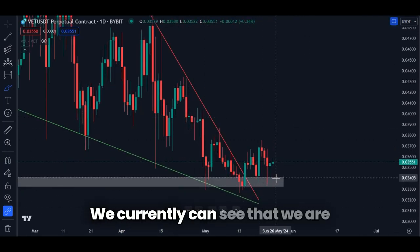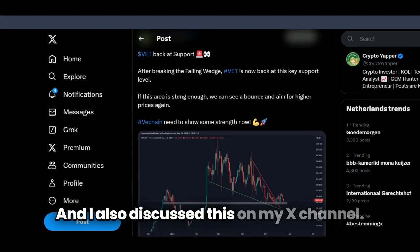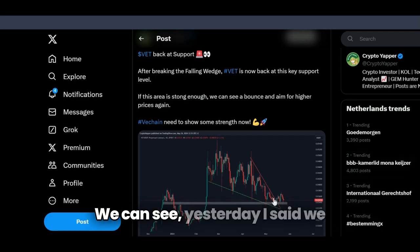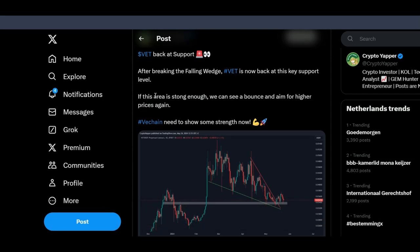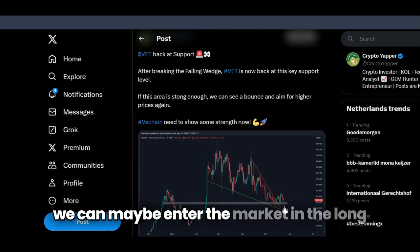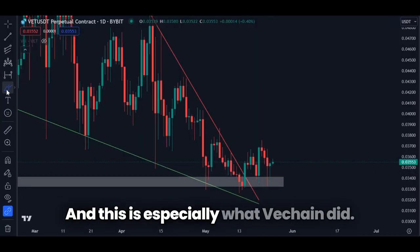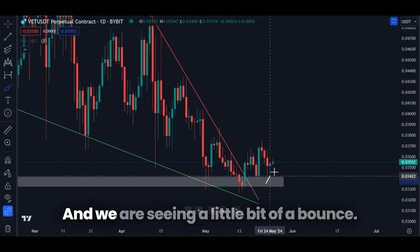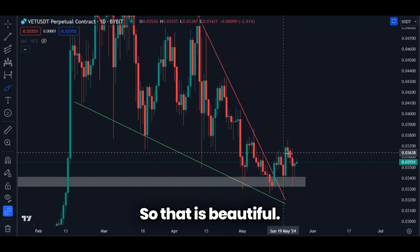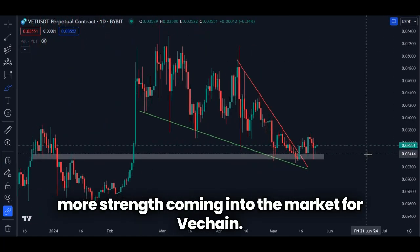We currently can see a little bit of a bounce. I also discussed this on my X channel. Yesterday I said we need to show some strength for Vechain. We have to hold this support, and from there we can maybe enter the market in a long, and then you aim for more upside. And this is especially what Vechain did, and we are seeing a little bit of a bounce. So that is beautiful, but we want to see a little bit more strength coming into the market for Vechain.